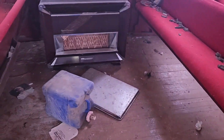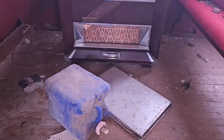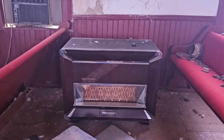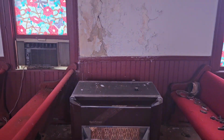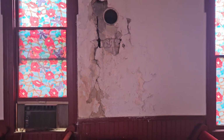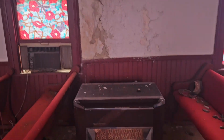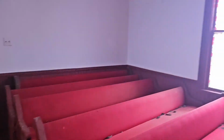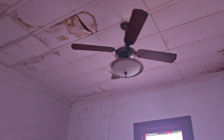Look at this heater. That's sort of unique to have in a church. You know you're in an old country church when there's no heating and ventilation system. They used to have a wood stove. Got these big ceiling fans to keep you cool in the summer.